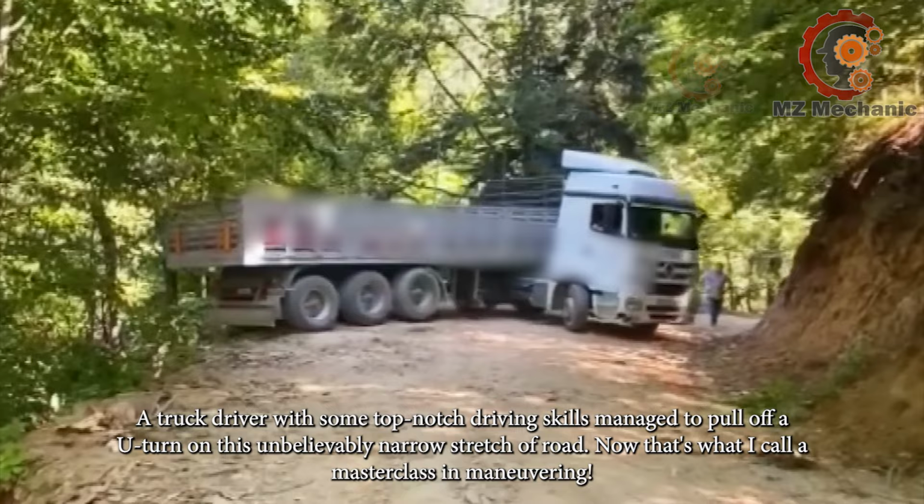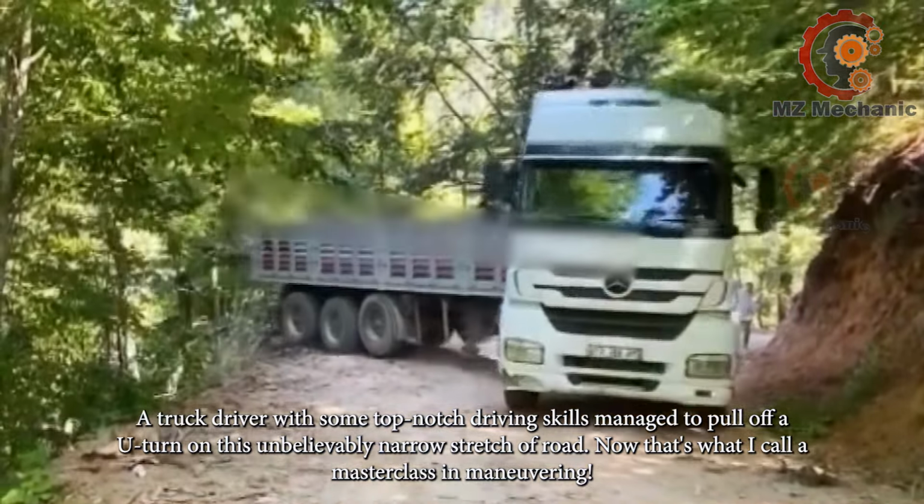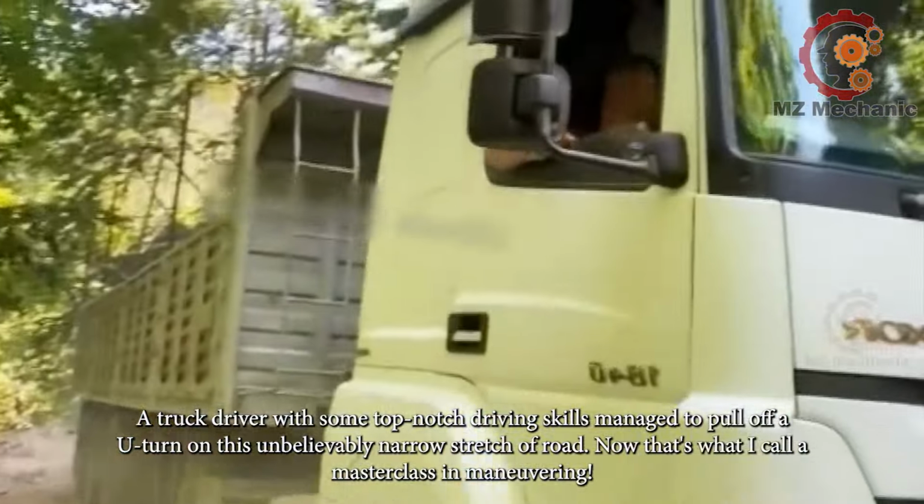A truck driver with some top-notch driving skills managed to pull off a U-turn on this unbelievably narrow stretch of road. Now that's what I call a masterclass in maneuvering.